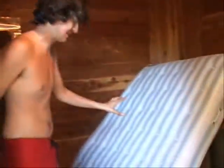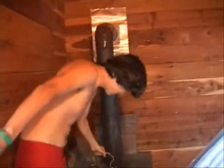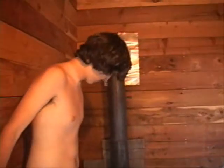Okay, we upgraded to two mattresses, a tarp and a rug in here. And as you can see, the mattress is portable with these easy to use handles. We've also got central heating and a teapot. Congratulations, you're married. All right, now out here we have your bathing facilities.